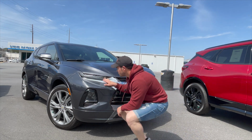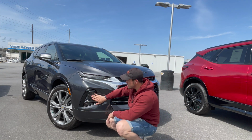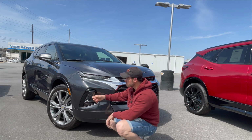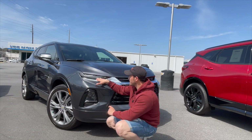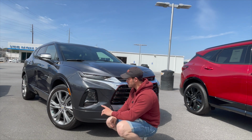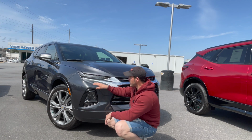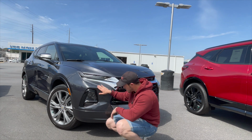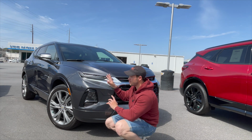Up front here, you're going to have your LED running lights up here. You're going to have your LED headlights and then your indicator, okay? These are going to be your high beams and your low beams, so you have both in one unit, but I love the fact that the running light is up here and split. Seems to be a common trend in the car world nowadays. And this gray paint is gorgeous. I love the flake in it. They do really well with paint jobs, I will say. General Motors does in terms of flake.